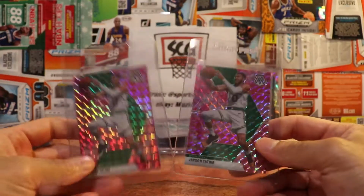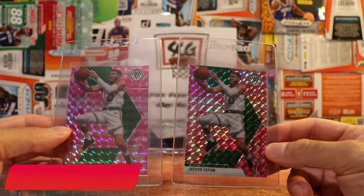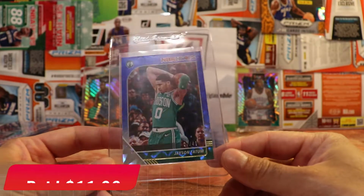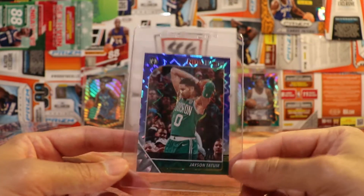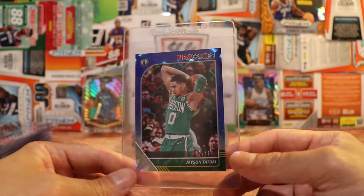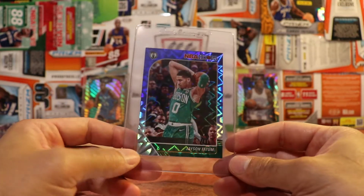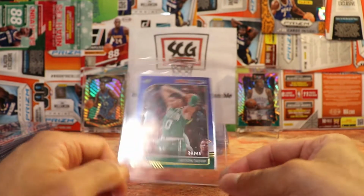So here is more Tatums. You'll probably see a lot of these here over the next month or so. But here's the pink camos. Here's a Tatum. This is the Teal Explosion Blue out of 49. Really don't like the pose on this one. I just don't. He's just sitting there with his armpits right there in the open and some kind of weird face. So not my favorite pose. But these companies just kind of do that to guys sometimes. Obviously love the Teal Explosion. Nice that it's out of 49. Pretty fair price, I think.